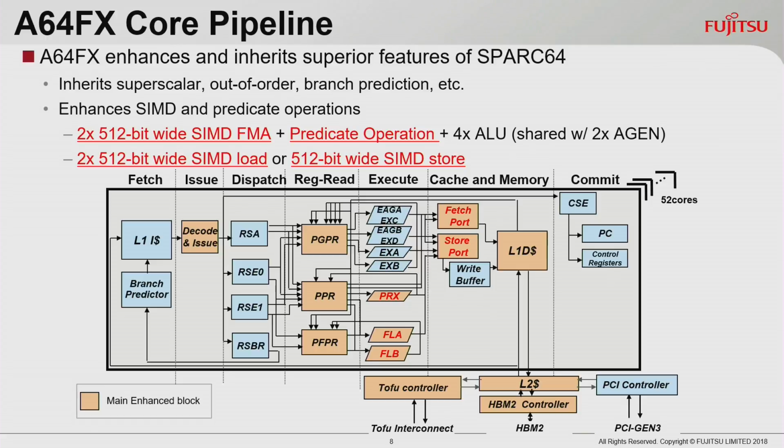The orange portion indicates the main enhanced points in this chip. They increase the pipelines to 2 of 512-bit SIMD FMA and a dedicated single pipeline for predicated operations. Of course, this chip improves the level 1 cache throughput by supporting the 512-bit SIMD. In the next few slides, I would like to share the main enhanced points.